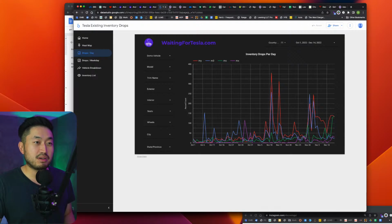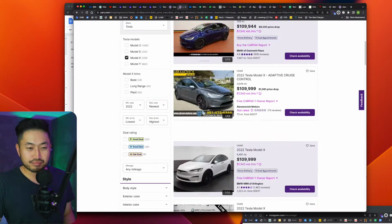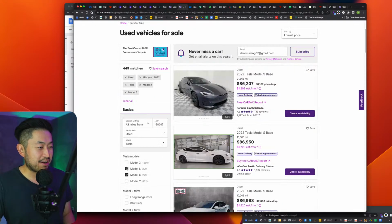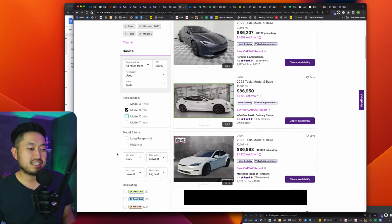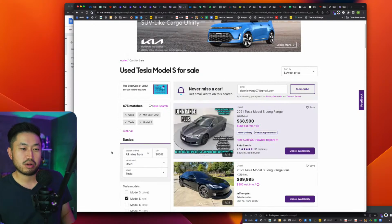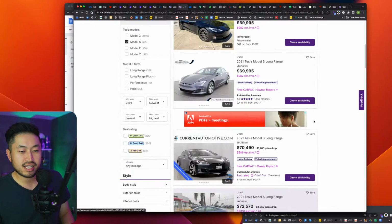But if you ask me what I would do, would I purchase a Model S at these prices? Actually, I wouldn't. What I would do is go to cars.com or any used site, and search for the cheapest refresh out there. The refresh Model S came out in 2021, about the middle of the year, maybe even a little later. So this is how I would do it.